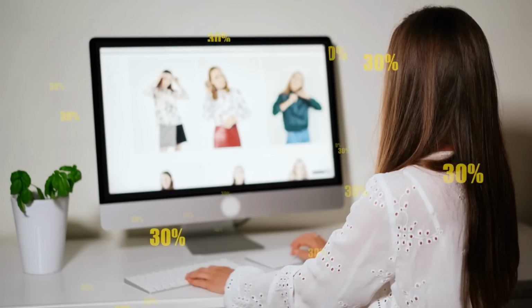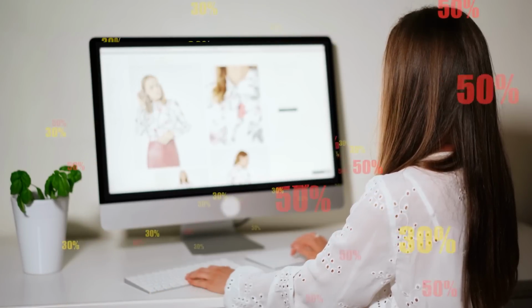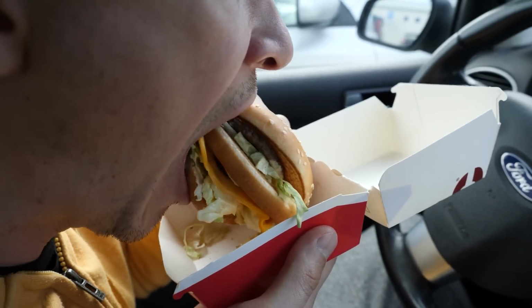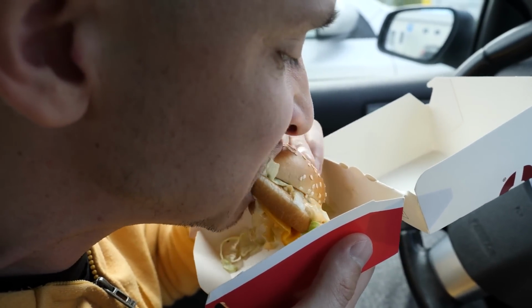Applying the appropriate discounts, which are simple to find on websites like this one, will help you to save on your next purchase, even if it's something as cheap as a McDonald's meal. And with that, we have come to the end of this episode.